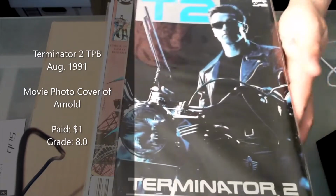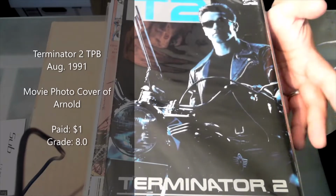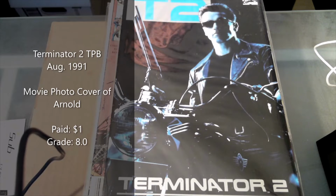This is definitely a keeper for the collection because I love this movie. It to me represents that 90s. It was basically the movie that kind of kicked off the 90s, right? The first big blockbuster of the 90s. And Terminator remains. I think there've been like 4 or 5 subsequent Terminator movies. I'm sure there's going to be something in a serial format down the road, but Terminator's here to stay.